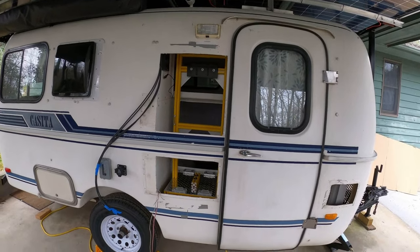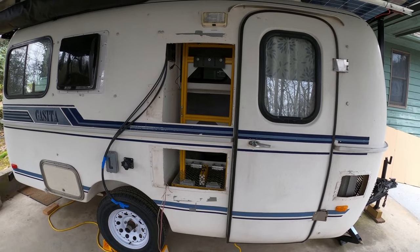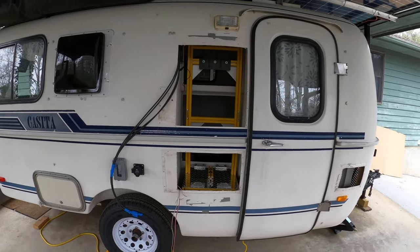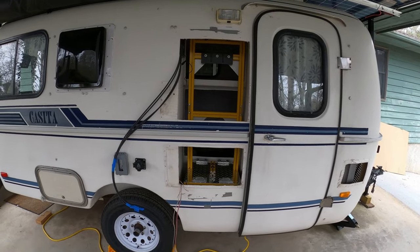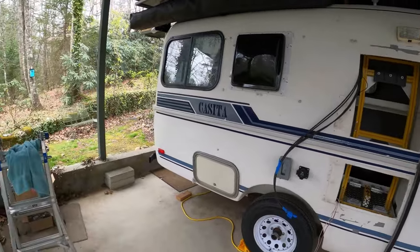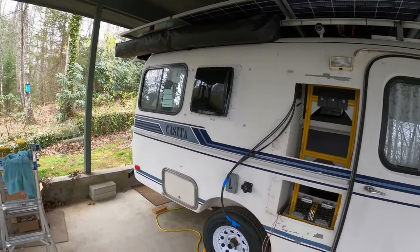No group is ever going to go inside the casita. The casita is mainly for storage of the animals and environmental control to keep them healthy and safe, and for the presenters, myself and my wife. But the students who will come to me, they'll be out here under the awning. So yeah, the teaching area is going to be right here.